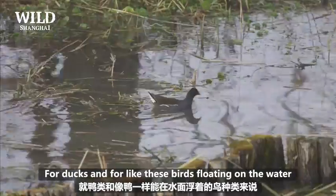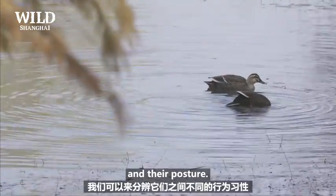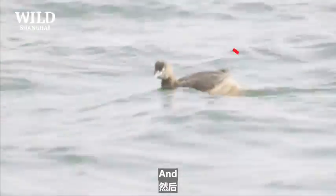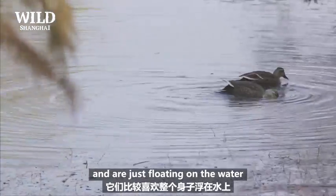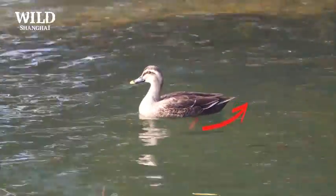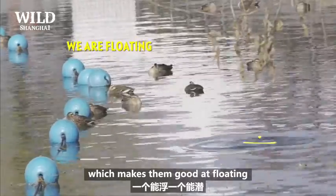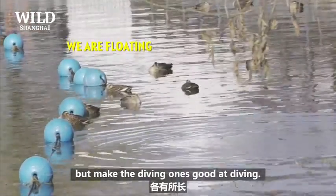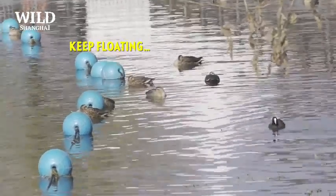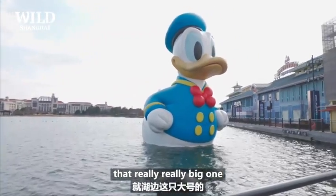For ducks and birds floating on the water, you can see the difference in their behavior just by looking at the shape of their body and their posture. The diving ones don't have a pointy tail up from the water surface. For the ones that are not good at diving and just float on the water and bury their heads to find food, the tails point up from the water, and their buoyancy is bigger than the diving ones, which makes them good at floating, while the diving ones are good at diving. According to these rules, the big one, the really, really big one, is really not good at diving.